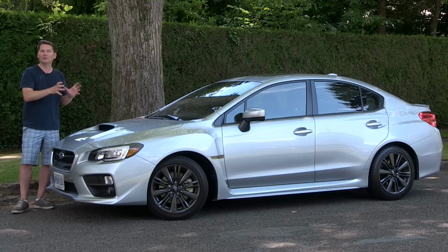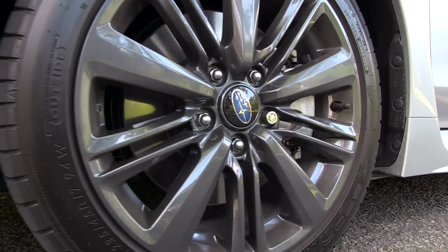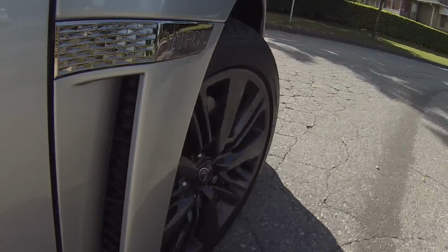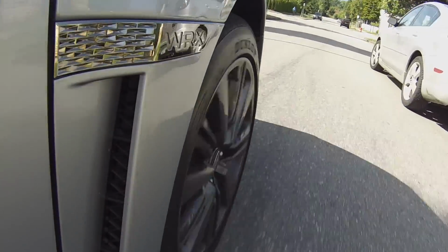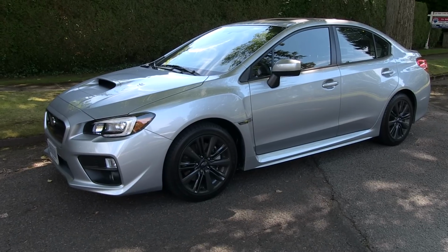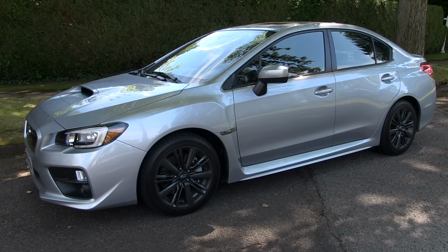The one thing I always complain about with the WRX is that this car comes with 17-inch wheels. If you want the bigger wheels, 18 inches, you have to go to the STI. That doesn't look right on this car. The car with all of its bulges looks too big for the wheels, not only for the size of the wheels, but also the track. They look like they could be pushed out to the corners just a little bit.